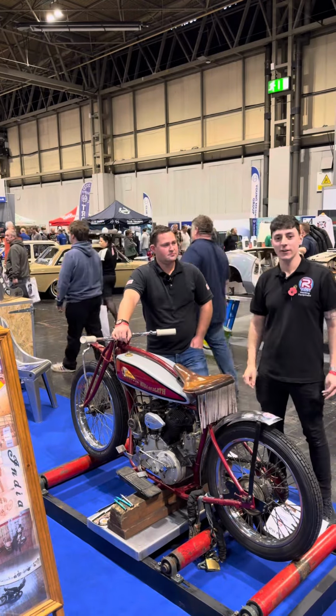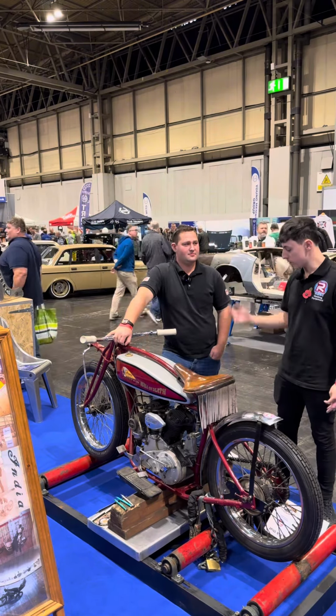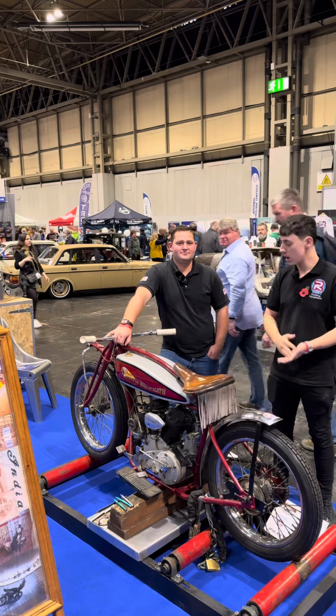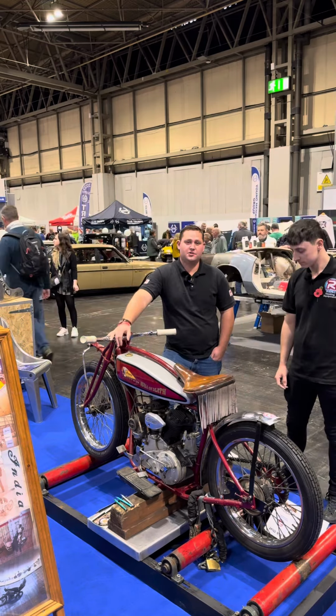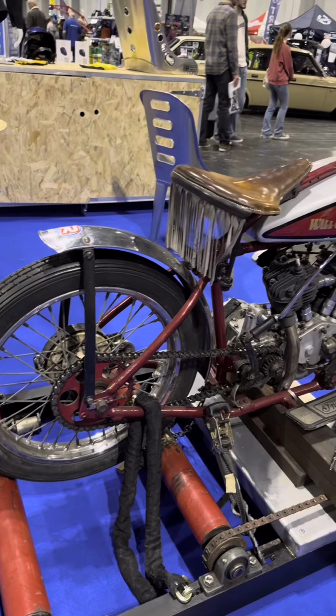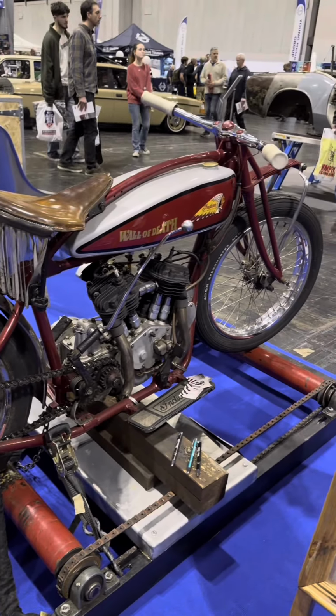So we're here at the Classic Car Show 2023 at the NEC. I'm here with Alex Fox and the Wall of Death team. What have we got here? Right here we've got our display Indian Scout that we use on the front of the show. Nice. It's 1925. We use it to do a little performance to attract customers across so they have an idea of what we do on the inside.